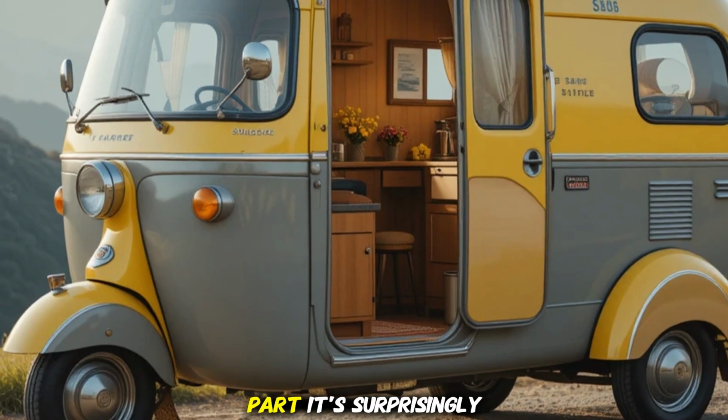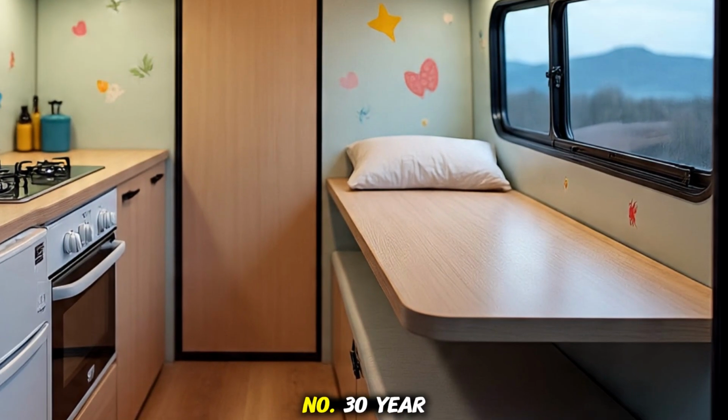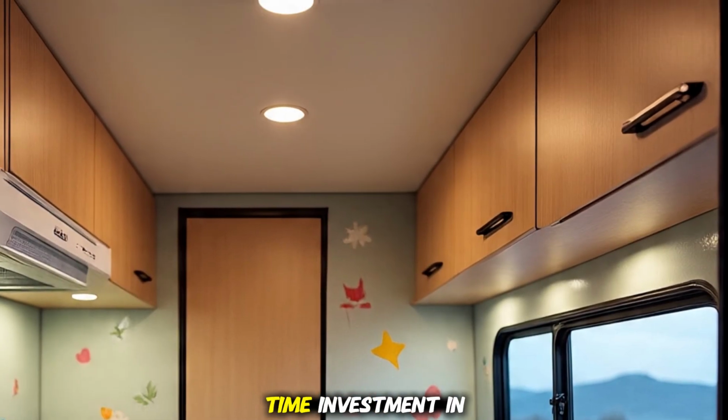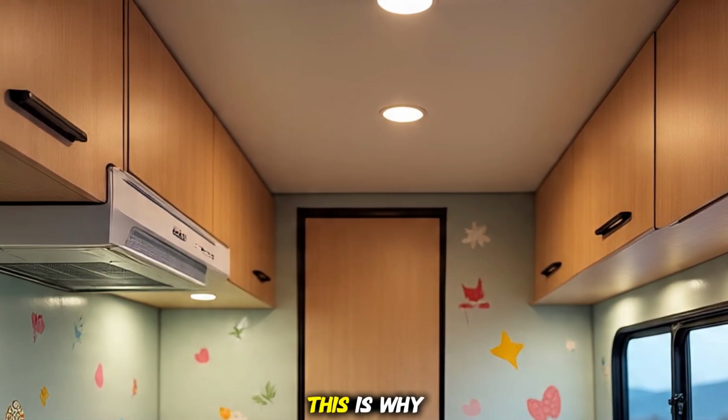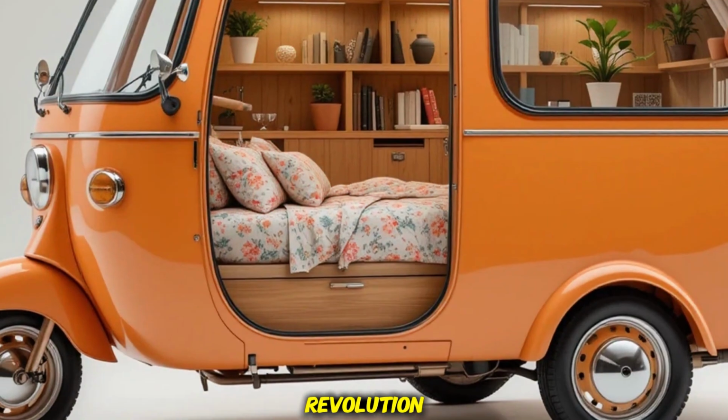And the best part? It's surprisingly affordable. No crazy loans, no 30-year mortgages, just a one-time investment in your freedom. This is why so many are ditching traditional homes and hopping on board this mobile revolution.